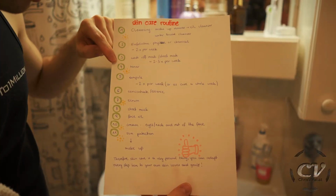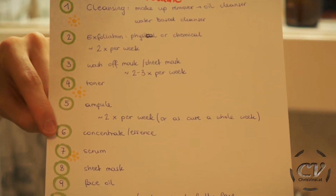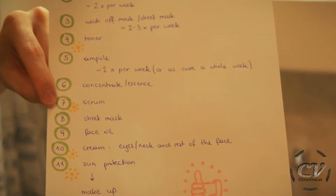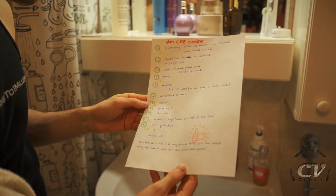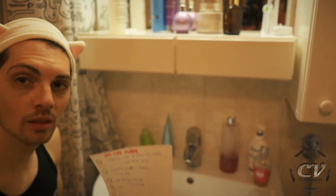Okay. Exfoliation, wash off, toner, done. We skipped the ampule. Oh, we skipped the ampules, okay. You use the essence. Concentrate and essence. And now we are at the serum. Then there is another mask, but we skipped the sheet mask because sheet masks are fairly expensive, and you already did a moisturizing mask, so it's not necessary.